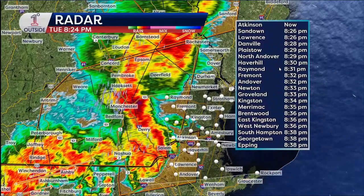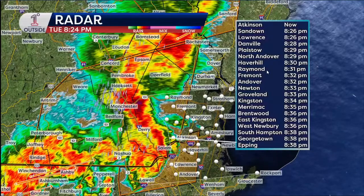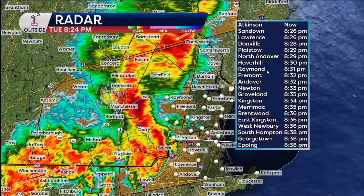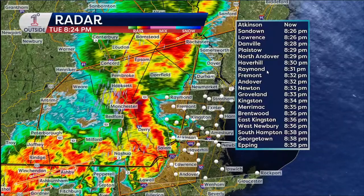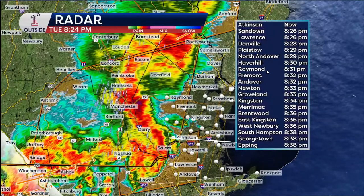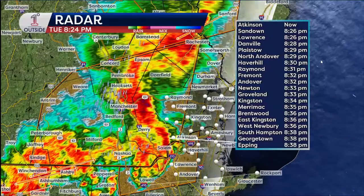Towns and times are on the right of your screen. So as I mentioned, Atkinson, it's right now. Haverhill, it's moments away. Downtown, you're into it on the north side of town. North Andover, you're at 8:29. Plaistow at 8:29. That's when you should get, again, you get some rain out ahead of it, but that's when you get the best chance of gusty wind that may cause some damage.